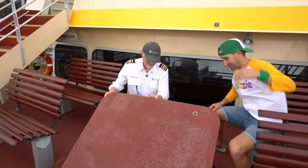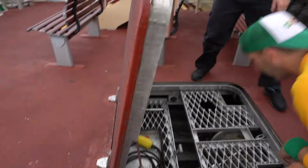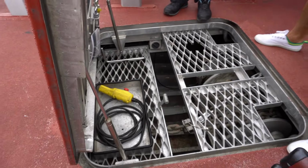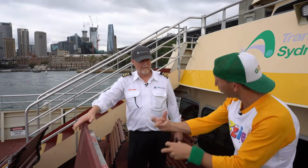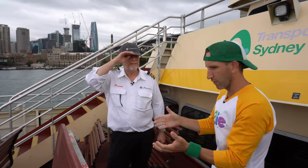Oh, come and check this out. Whoa. So there's the anchor winch, which will pull the anchor up and down. Right. Okay, so the anchor just drops straight out the bottom of the boat. It drops out the front, right down out there, front of the boat. All right. And so that drops all the way to the ground, and then the hook on the end of the anchor sits in the mud or the sand, whatever it is, and then holds the vessel here, keeps the vessel still.